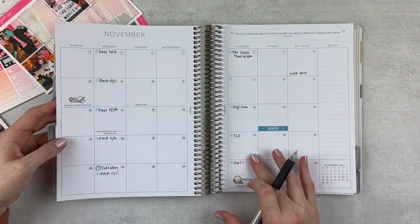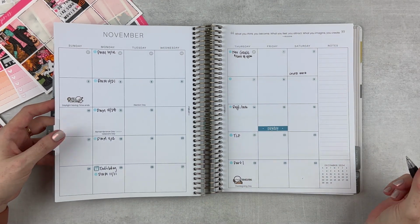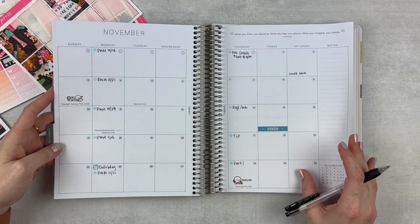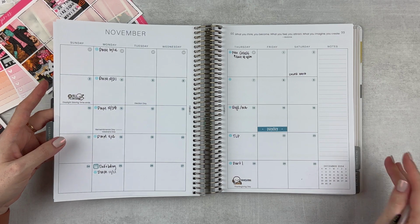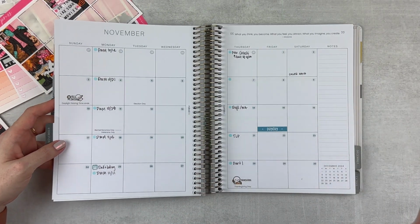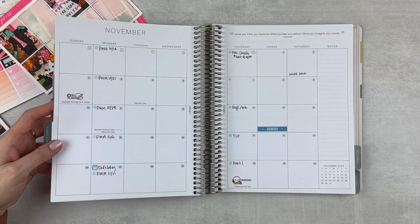I hate that part one's going up on Thanksgiving. I might move this to Wednesday, just so it's not on Thanksgiving Day. But this is the plan right now, to do part one in the week of Thanksgiving. Part one is my word of the year, my list that I have narrowed down, and my reflections for the year.